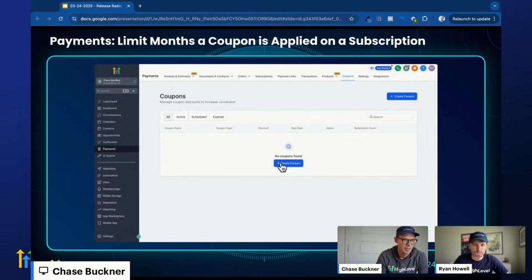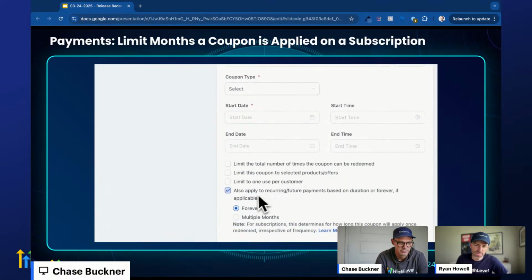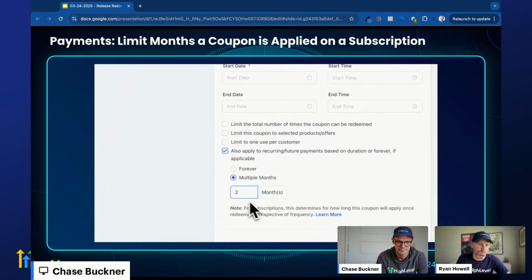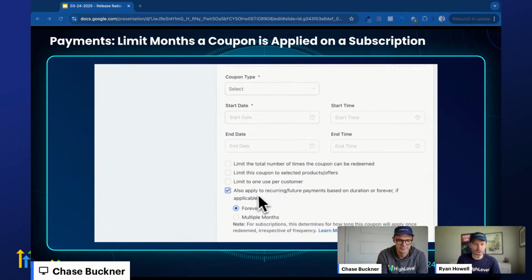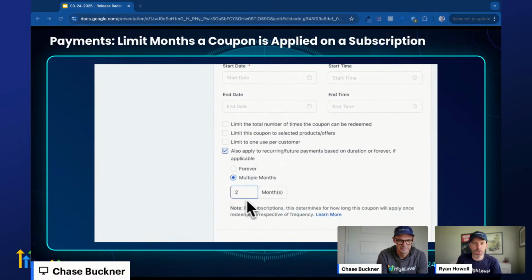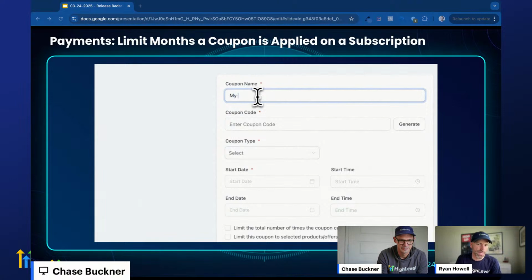Payments got an update. We can now limit the months a coupon is applied on a subscription. The English there, not the best, I'll admit, but we had a lot of slides, so my apologies. Let me explain this in more clear terms. Let's say you want to offer a coupon, but you don't want them to get 50% off forever. You just want to offer the first 3 months of 50% off. So now that's what this feature does for you. You set up your coupon the way you want, and you say this only applies for the first couple of months, and then you're back to full price. Scarcity sells.